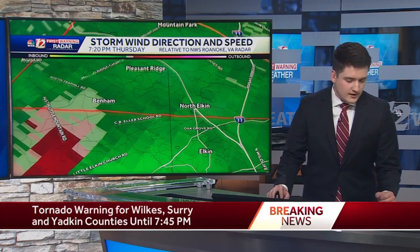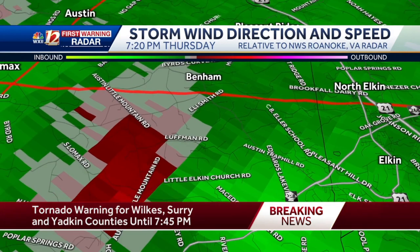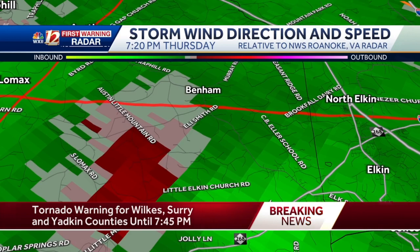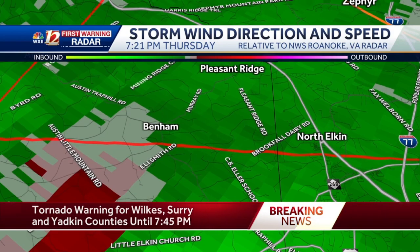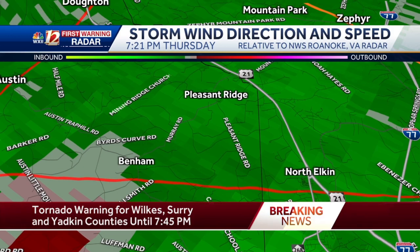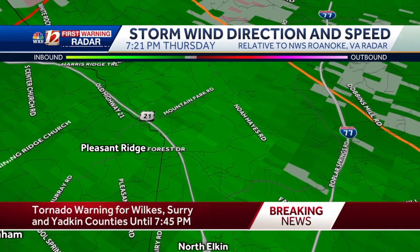Benham, North Elkin, let me take the graphics full screen. I'm going to call out some roads. Just get really hyper-focused here on the folks that are in the path of this storm. There's a tornado on the ground in eastern Wilkes County right now. Little Elkin Church Road, Eli Smith Road. It's about to move over right now. If you're listening to me right now, you need to be in your tornado safe place. CB Eller School Road, Brookfall Road, Pleasant Ridge Road, Murray Road. It's going to cross Highway 21, like as you're going up to Stone Mountain, Mountain Park Road.